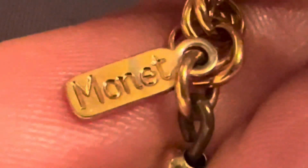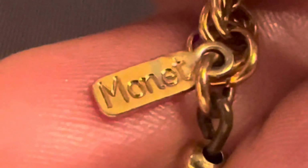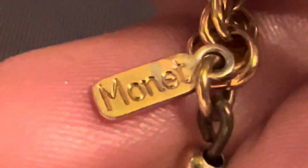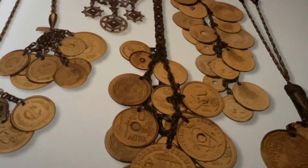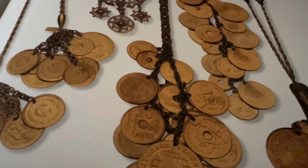Sometimes it's not that easy to identify if it's a Monet or not, because sometimes these tags do get broken off or lost over time. Monet did many different types of necklaces, including the chain, fringe, and even some coin style necklaces.